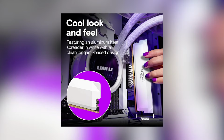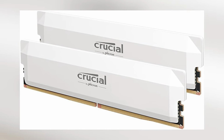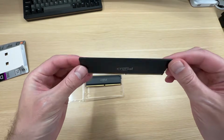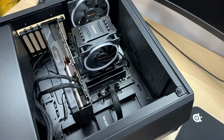From a design perspective, it's also very distinct. It has a clean, white aluminum heat spreader with a unique origami-inspired look. There's no RGB here, making it perfect for minimalist or all-white builds. And just like some of our other picks, it's low profile, so you won't have to worry about it getting in the way of a large CPU cooler. Ultimately, this is for the power user who needs capacity and stability above anything else.